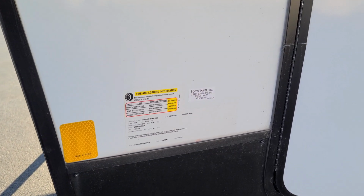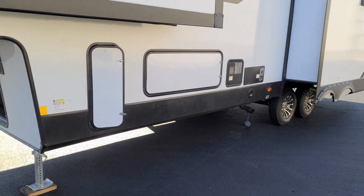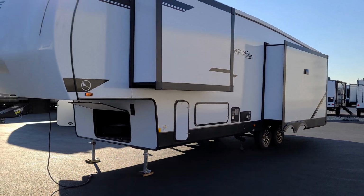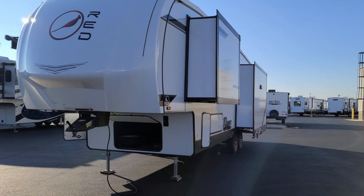And then on the side right here, you're gonna have some important informational stickers. I'm gonna pop these up for you here real quick. The first one popping up is your main production data sticker. Now this has the production date, VIN number, axle sizes, but most importantly on this, gross vehicle weight. That's the most you can load the RV up to, axle weight, hitch weight, everything combined. Do not exceed that number.